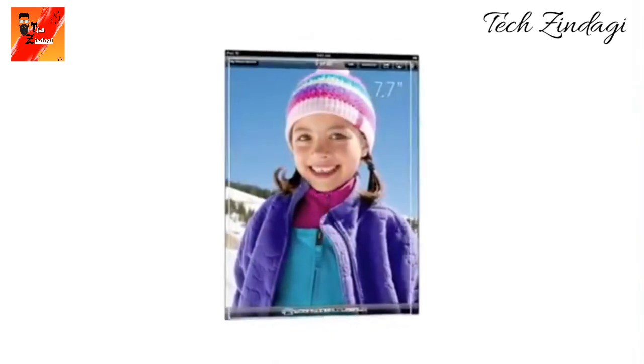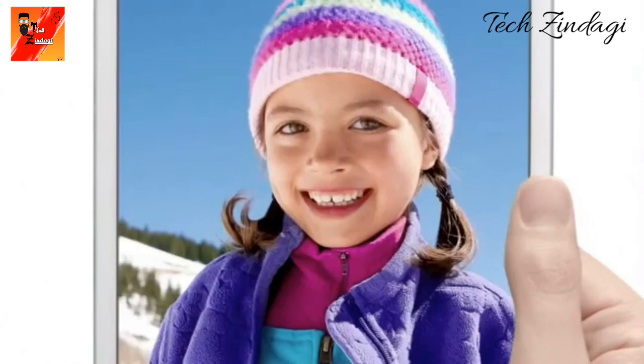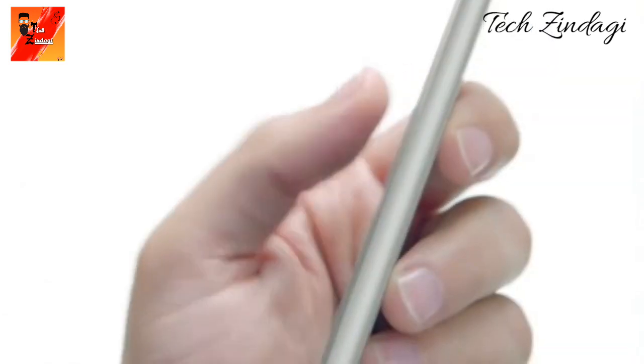We felt strongly that 7.9 inches was exactly the right display size, but it became clear that we had to reduce the width of the borders so you can still pick it up and easily use it with one hand.